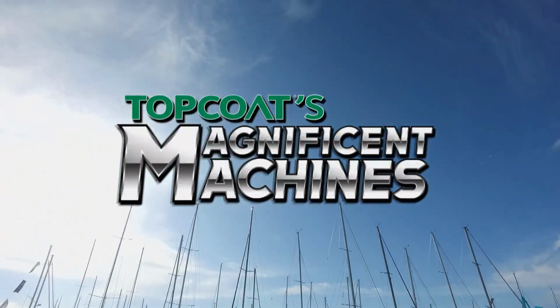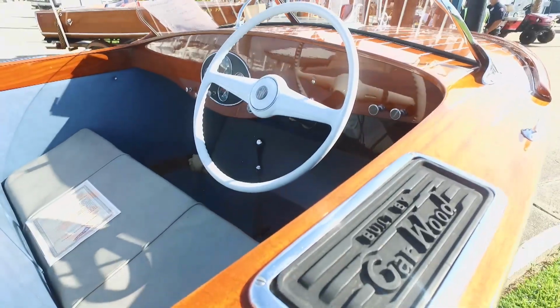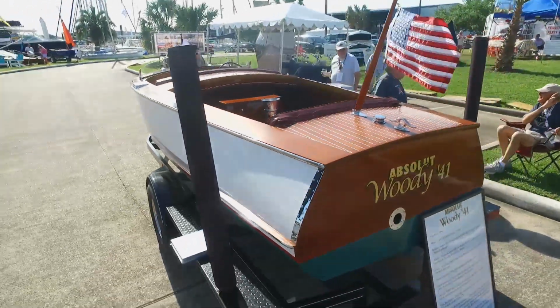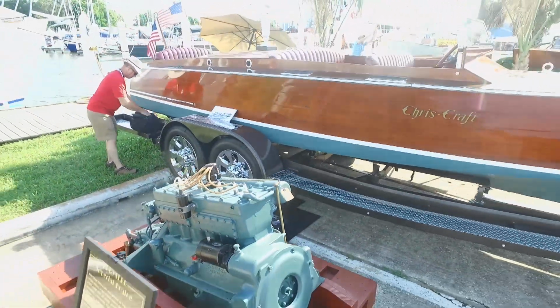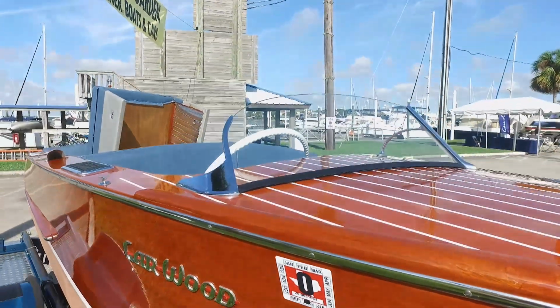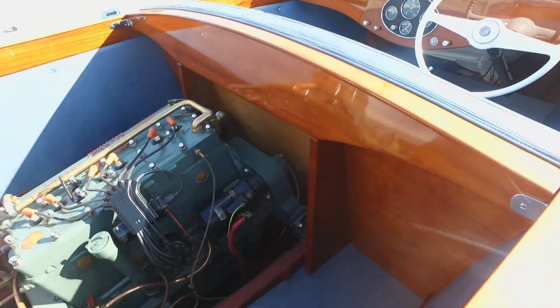Welcome back to TopCoat's magnificent machines and the 24th annual Keels and Wheels Concours. Some of the best boats here at the show are not in the water, but displayed on trailers. Of course, this offers an excellent chance to study classic woodworking and nautical design. Case in point, this Garwood Ensign fully displays why this brand of boat is coveted and revered, and it has a sister ship with an unusual name dockside.